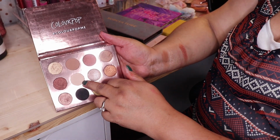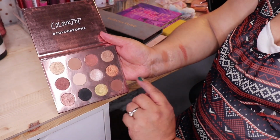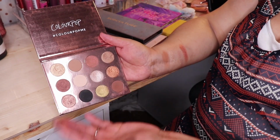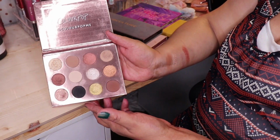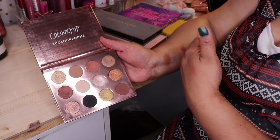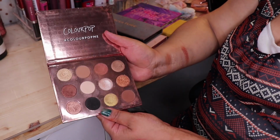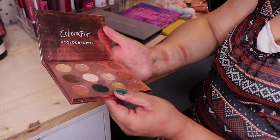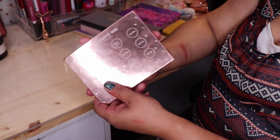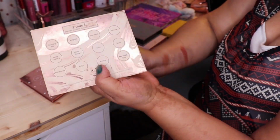It has an inner corner highlight or a brow bone highlight. It has these really pretty shimmers in it, and it's really a wearable palette. You can do a lot of looks with this. I do like this one a lot. I don't reach for it as often as I'd like to, but it is really pretty and I do use it. So this is the I Think I Love You palette. I like that it has the names in the back as well, just like this one too. Yep, this one does too.